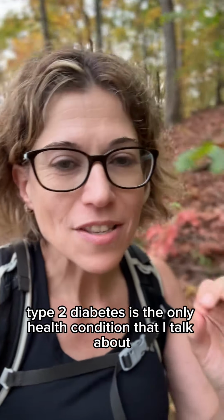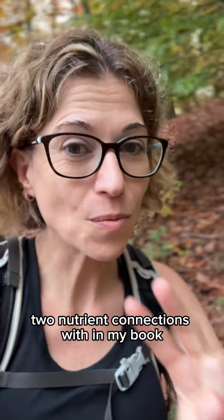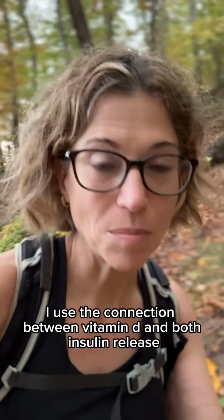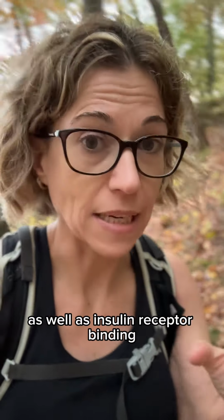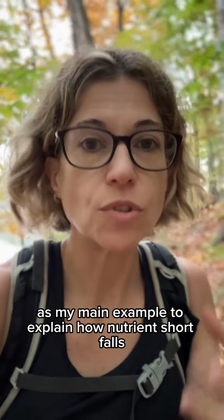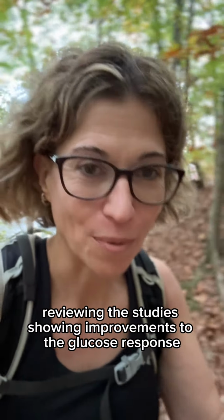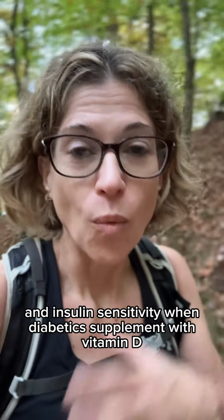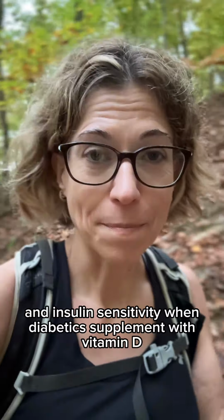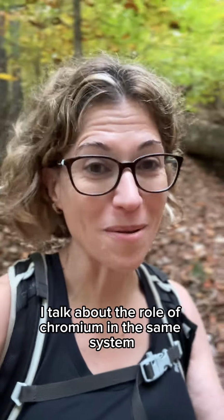Type 2 diabetes is the only health condition that I talk about 2 nutrient connections with in my book. I use the connection between vitamin D and both insulin release as well as insulin receptor binding as my main example to explain how nutrient shortfalls increase risk for health conditions, including reviewing the studies showing improvements to the glucose response and insulin sensitivity when diabetics supplement with vitamin D. And then in chapter 5, the minerals chapter, I talk about the role of chromium in the same system.